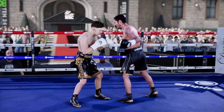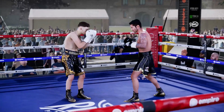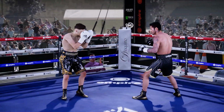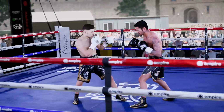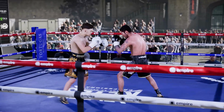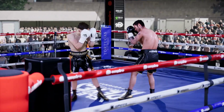Nice counter shot. Sonny Edwards took that really bad. Trying to cover up, play some defense, but he's buzzed. I don't know if he's going to survive. Thought we were going to see the finish there. Left counter scores.